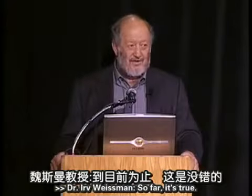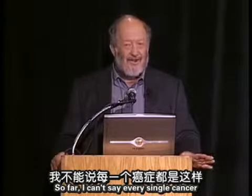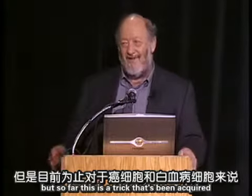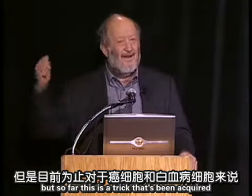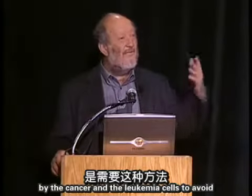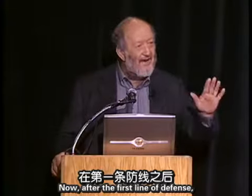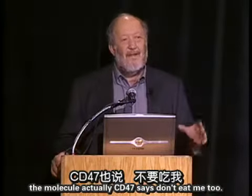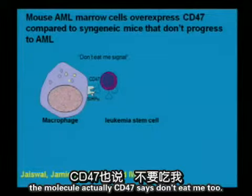So far, it's true. So far. I can't say every single cancer because we haven't looked at enough. But so far, this is a trick that's been acquired by the cancer and the leukemia cells to avoid that first line of defense.